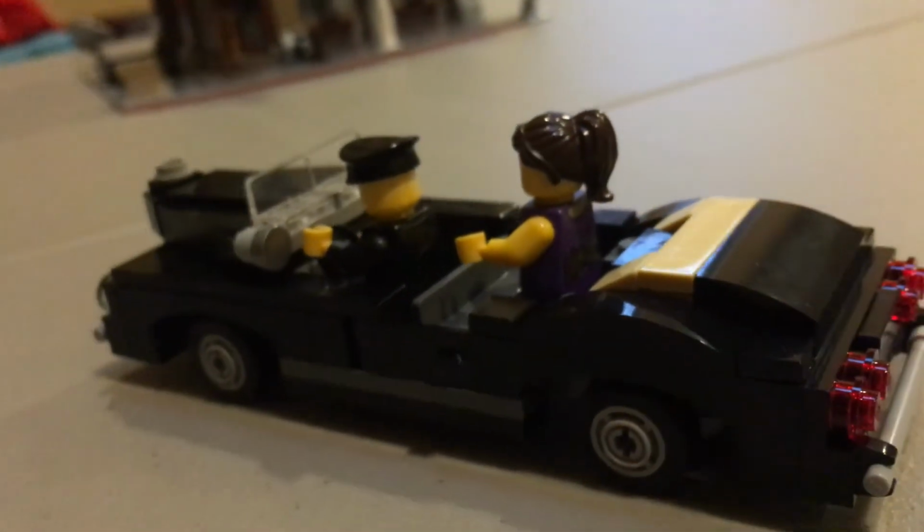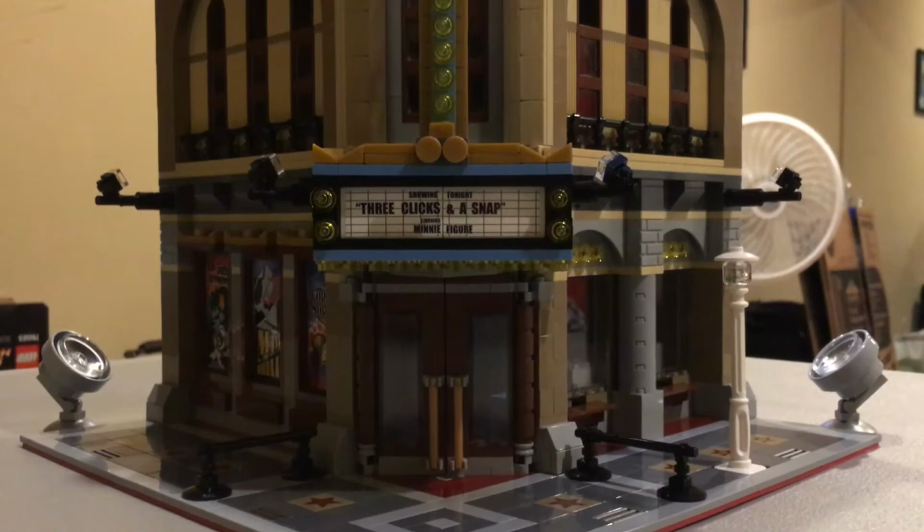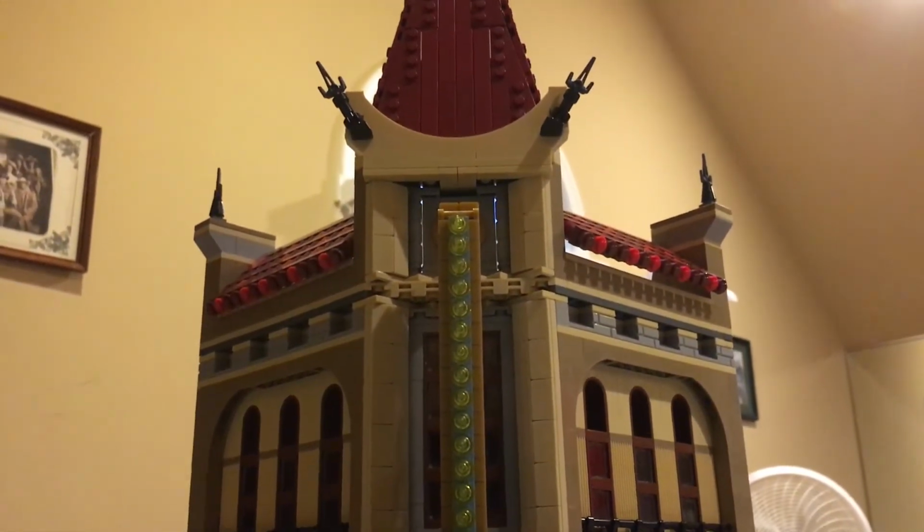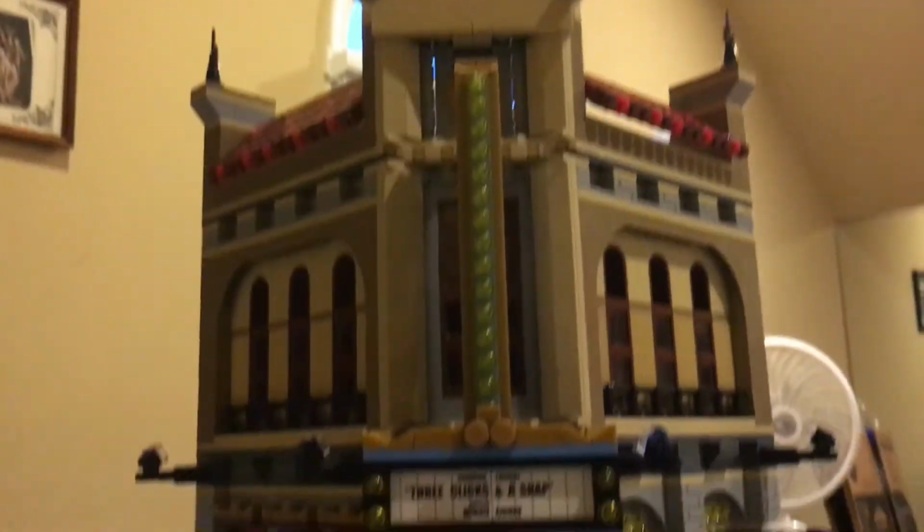I think overall, it's just a really solid build. Finally, we have our Palace Cinema. As you can see, there's a lot to talk about with the outside of this set, so we're gonna start from the bottom here with these posters.